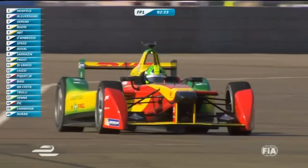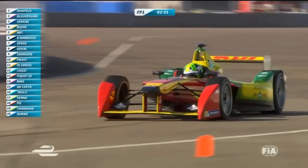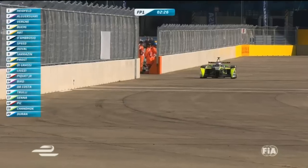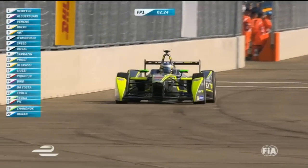Oh, but he's sliding it around on the exit of turn 1, so I think he might be pushing because he didn't come over the radio as he came across the line there. We had his radio open, but he didn't say anything, so he might be trying to push it again.